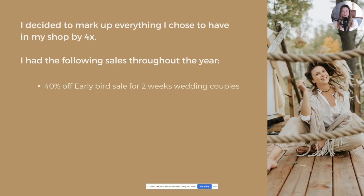So that's part of the strategy, and this is what I learned through the Pic-Time webinars. It's not like I made this up. It's just one of the strategies that they suggested. So I was able to mark things up so high in order to then discount them heavily, to entice people to buy within that short window, being like, oh my God, 40% off.